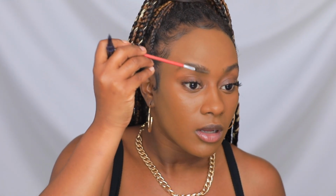All right, moving on, next I have the new Kevyn Aucoin True Feather Brow Marker, and we have two shades, Dark Brunette and Brunette. Let's see what Dark Brunette looks like. Oh wow, look how big. This is a True Feather Brow Gel Duo. I'm just gonna brush these up.